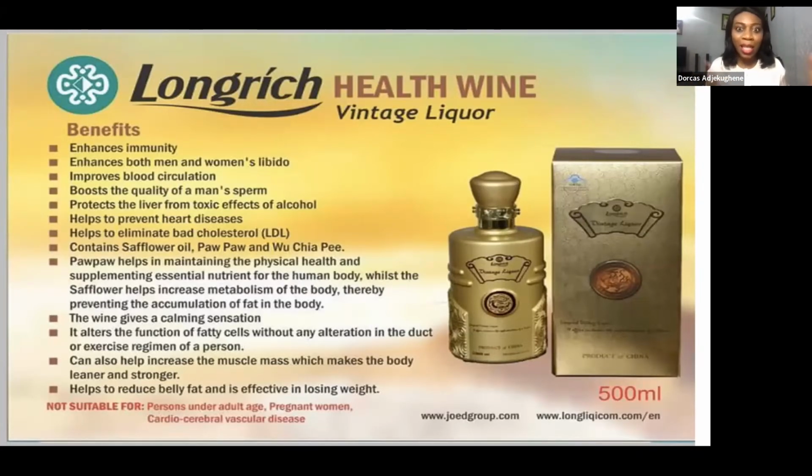In other words, this is a product that kicks out every other product. It's a product that saves you from other types of liquor. Wow, right? It eliminates bad cholesterol, which is LDL. It contains safflower, pawpaw, or chai pea. And it helps to maintain your physical health.